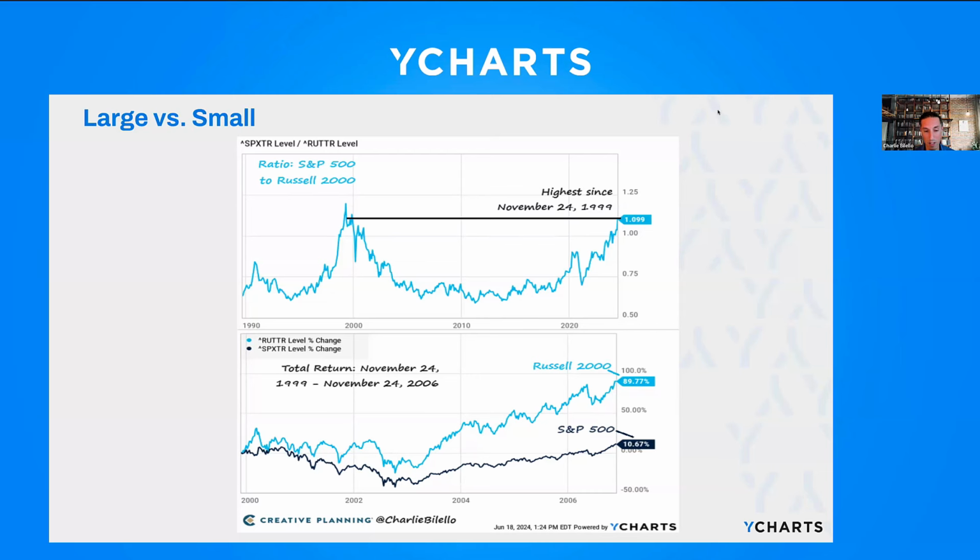And I want people to look at that bottom panel right there, because I showed you what happened in the 7 years following that November 1999 level that we're at right now. You could see the Russell 2000, small caps, were up 90%, S&P up 10. And you could see just what happened from 2000 to 2002. Of course, it took large caps down over 50% during that bear market before this time period.